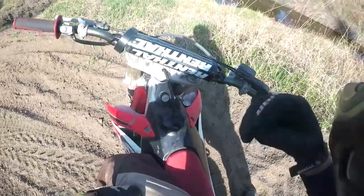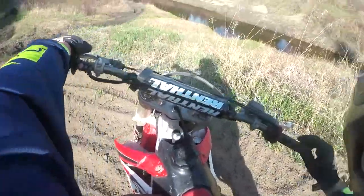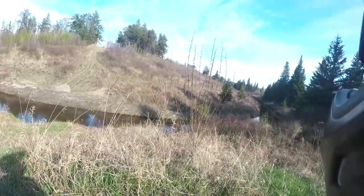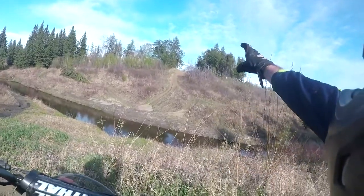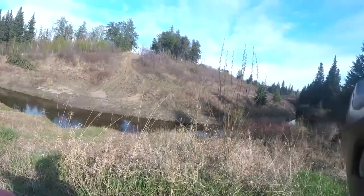Some oversized rads, maybe some different coolant, and maybe a fan or something. This thing overheats so easy off-roading. It's the only thing that sucks about it, it's always overheating. But last time we came here, we were on that side of the river. We could get down to the river, but we couldn't find a way to get across.